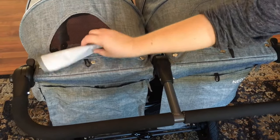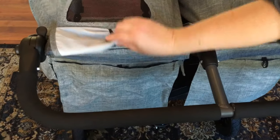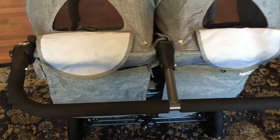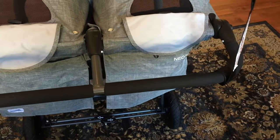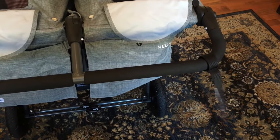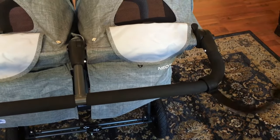You also have that bungee cord that you can clip it down if you wanted to leave it open for more airflow. You also have an included wrist strap here, just like you would on most jogger strollers. Now, this isn't a jogger stroller, but again, it is an all-terrain stroller. So if you're going over some rougher terrain, you're going up and down some hills, I do recommend that you use your wrist strap.